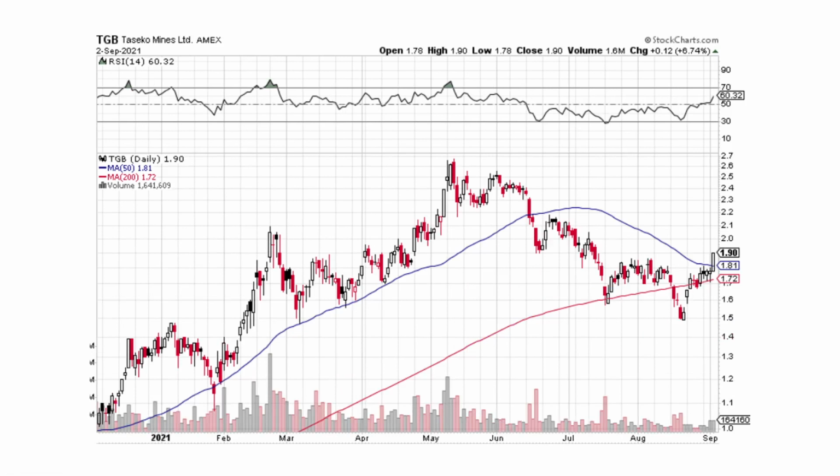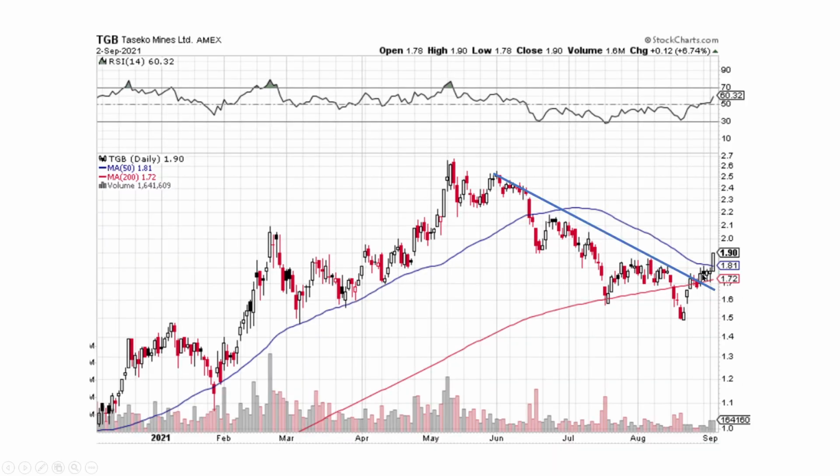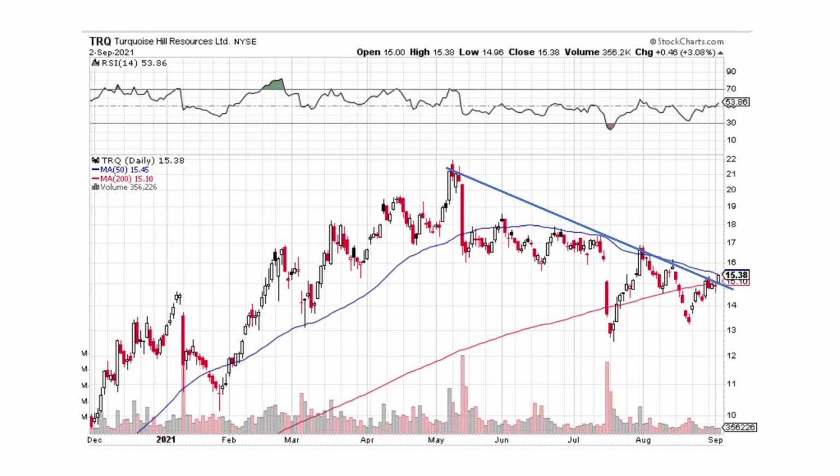Looking at Taseko Mines, another company I own and haven't really talked much about. We've got a downtrend line that's clear as day to me, right here being broken. And what they usually do is they come up, they break it, they have a resting period, and then they launch. So Taseko Mines looks really good, even from a long-term perspective. Taseko Mines is a very good technical chart.